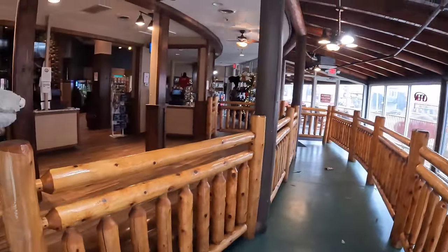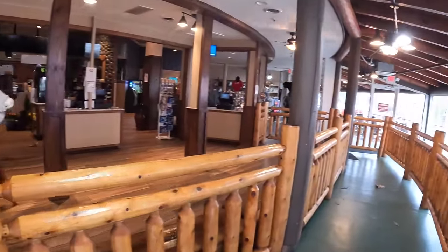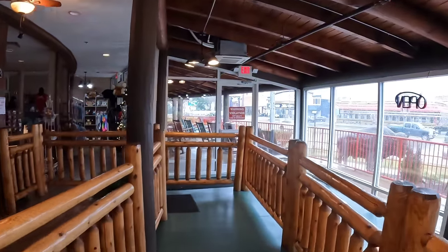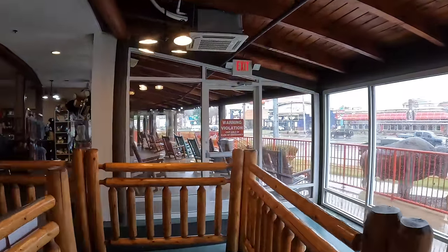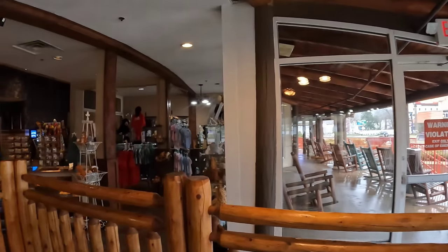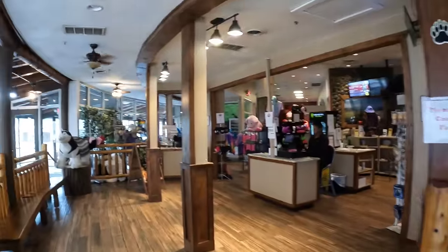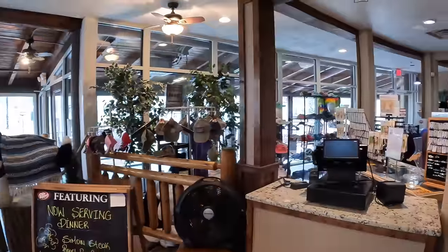Here is where you come inside and you walk all this way. Pretty in here. And then you come up to the gift shop section and where you buy your meal ticket.